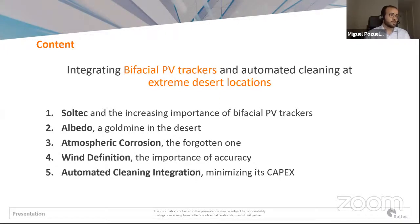I will go through atmospheric corrosion. It's the forgotten one. We hear a lot about soil corrosion in every project, but it seems like atmospheric corrosion is not there, and it's a key aspect in the design of a PV plant, especially from the tracker perspective. I will follow up with wind definition and how important it is to be accurate in order to give safety and also cost effectiveness to the plant. And I will finalize with a few words on the integration of automated cleaning to link with the previous presentation. I will talk from the tracker point of view.